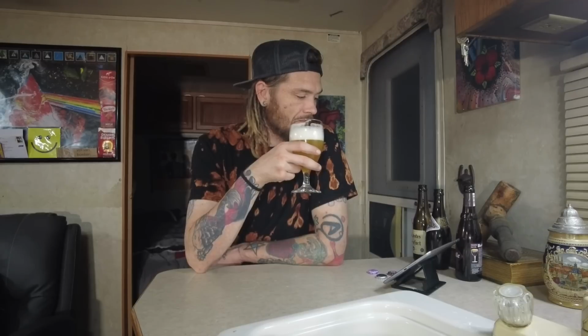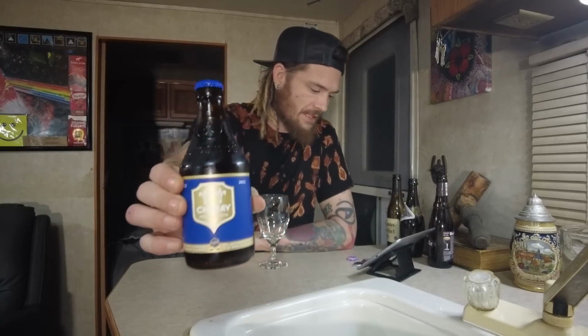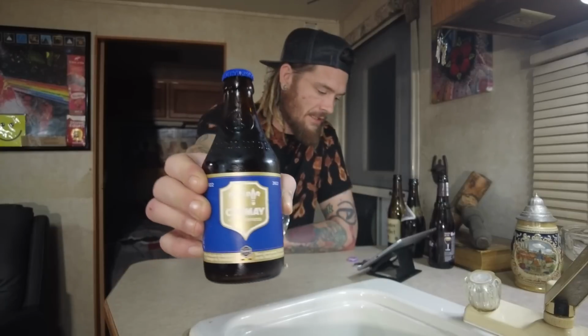But you know what? I'm going to sip on this, and I'll see you after I'm done when we do beer number 4. All right, I'll catch you in a second, guys. We're on beer number 4, and you know what? I'm excited for this one because this one is Chimay. I believe that's how you pronounce it. For sure, correct me in the comment section if I'm wrong. Anyways, I'm excited for this one because I've heard a lot of good things about this beer.